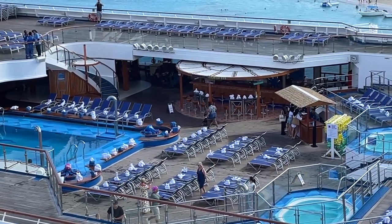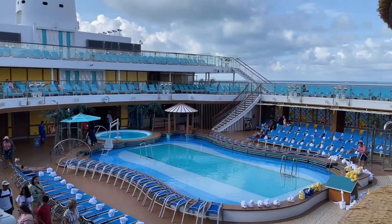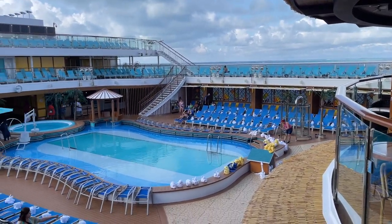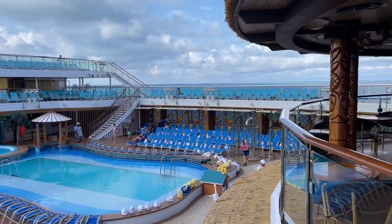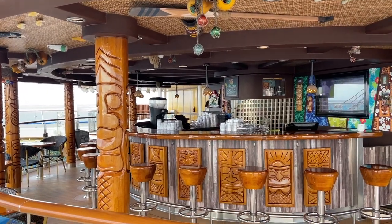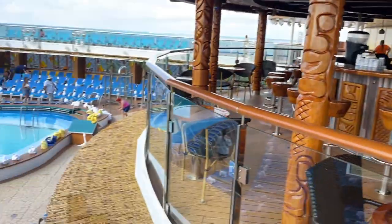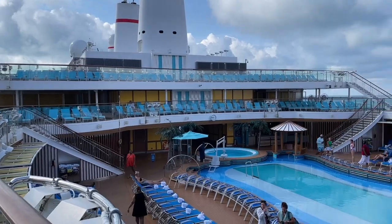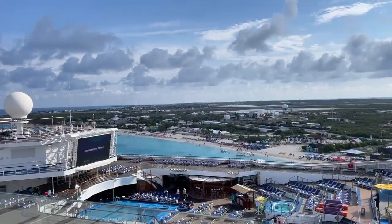Check it out. I want to show you guys a little bit more of the Lido deck during the day. This is their main pool area. As you can see, it's like towel animal takeover day. They did a great job with the towel animals. And this is part of the Red Frog. Red Frog is two stories, so this is deck 17, and that's deck 16 for the Red Frog. Anyway, Lido deck, main pool area. Party on. All right, you're looking at Grand Turk.